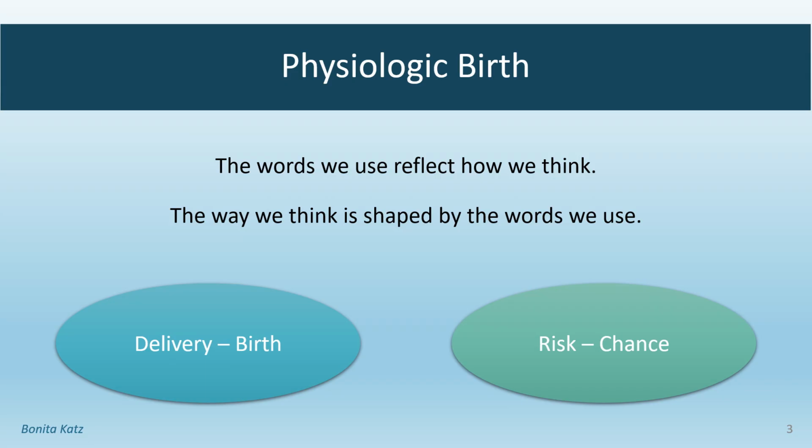Using the term delivery instead of birth seems more medically oriented, more procedural, and less transformational. Throughout this series, you'll hear me say that birth is more than the physical process of moving the baby from the inside to the outside of the mother. Especially when we consider the hormonal component of labor and birth, we will see how profoundly mental and emotional processes affect the progress of labor, and how the progress of labor affects women mentally and emotionally.